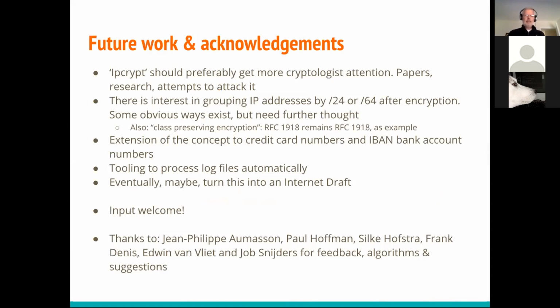What people immediately came up with, they said, well, that's nice that you can do this for IP addresses, but we also want this for credit card numbers and bank account numbers. So that's also nice. Even though we now have interoperable tools, we do not yet have a tool through which you can pipe a log file and that it will automatically do this for you. And of course, this is a simple exercise left for the reader, or a small matter of typing, but the small matter of typing still has to be done.